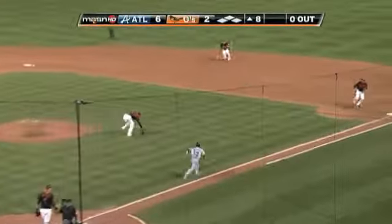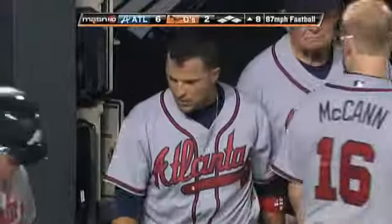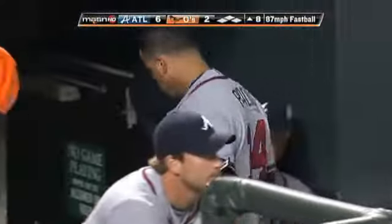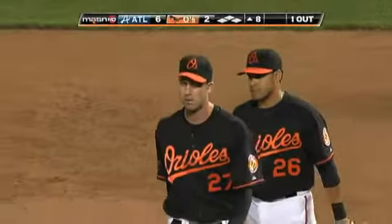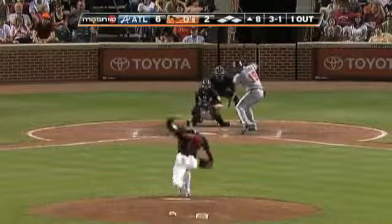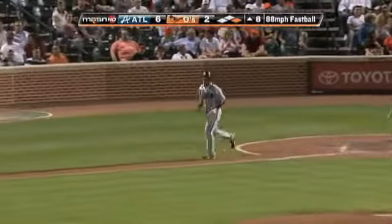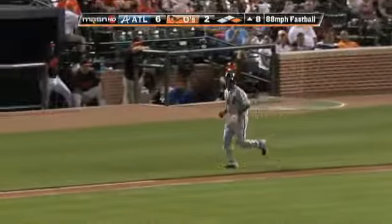Dragging the bunt. Hendrickson will field it, make the flip. And Nate McLouth is retired. A 2-for-5 ball game for him now, and 1 away here in the 8th inning. 3 ball, 1 strike count. And walked him. Hendrickson surrenders the walk with 1 away.